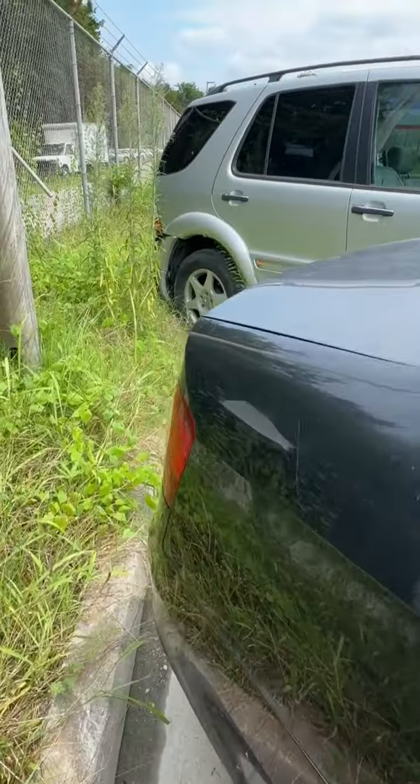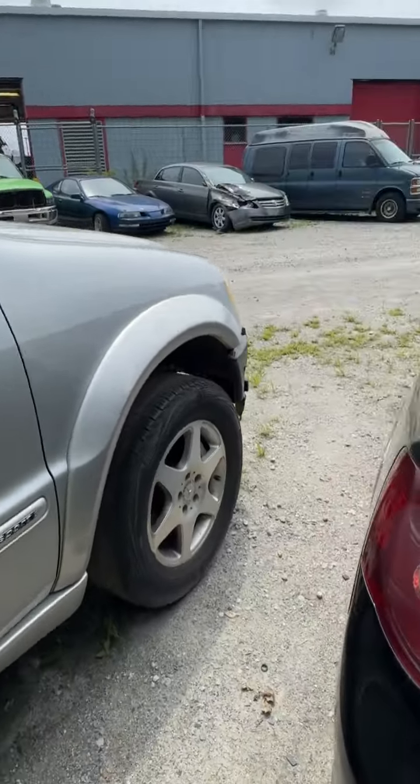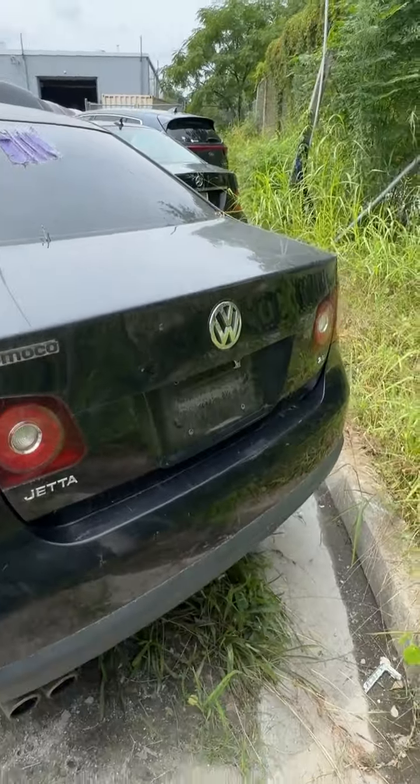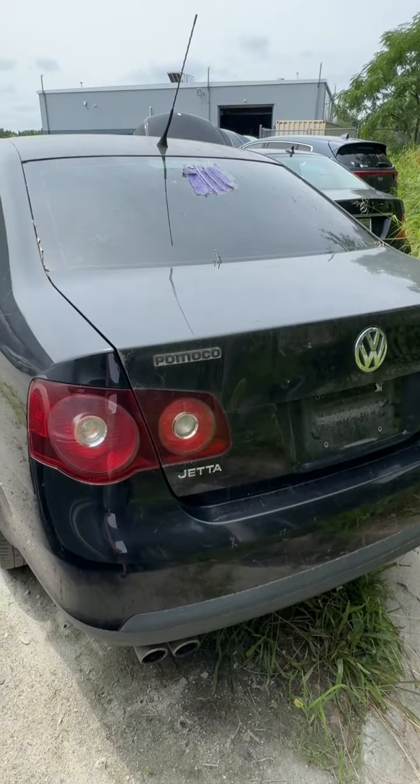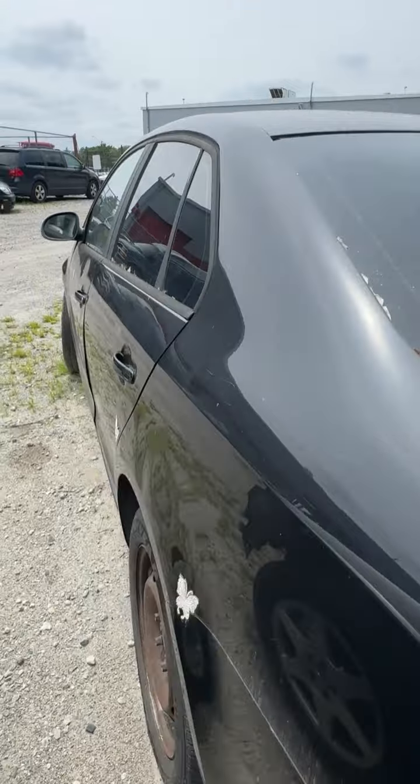Let's walk around, see if we can get through this without climbing into some of those weeds that I'm not crazy about. All right, look at the back end of it. A few dings on the back end. And look up the driver's side over here.